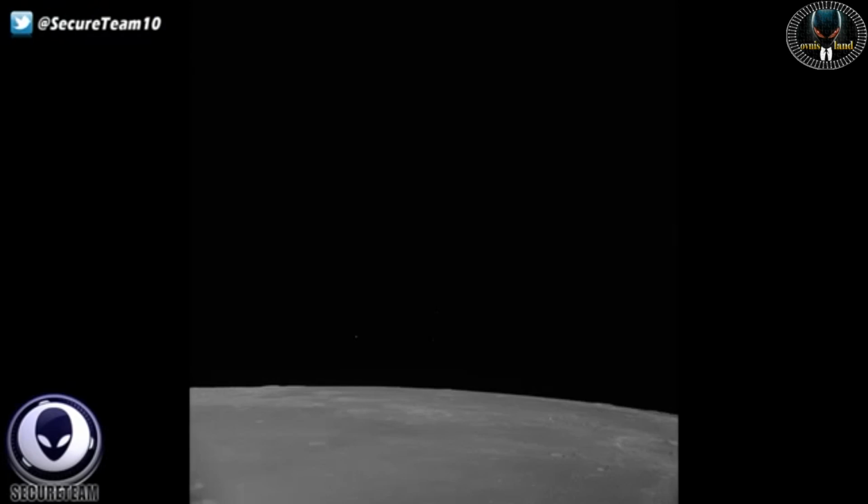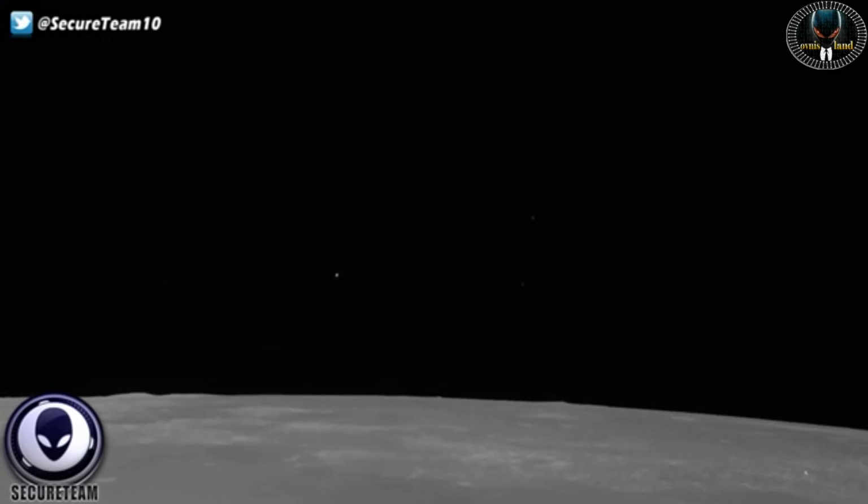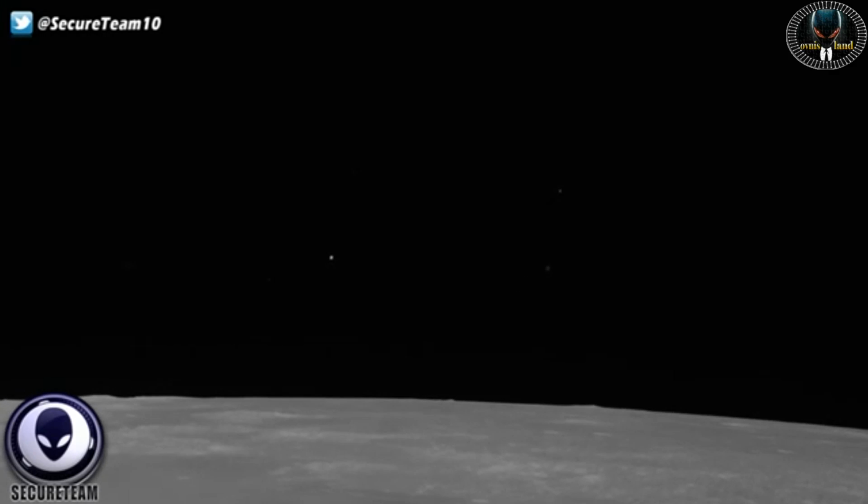As they continued their orbit around the moon, you see here a formation of these white orbs that very well may be the same objects that we saw in the first frame that were all connected together, creating that sort of worm or squiggly line. Now it looks like they've dispersed and are in this sort of triangular formation over the moon. Remember, this is just a few frames later.